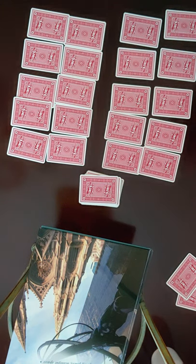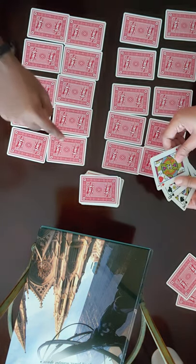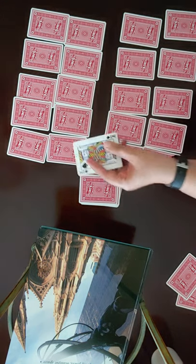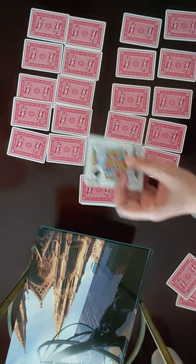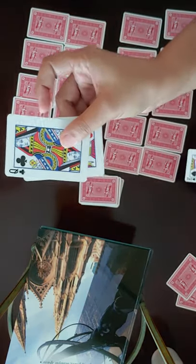Now, the object of the game is to sequence the cards from 1 to 10. Thanks for counting. If you get a king, it is a wild card. It can be in the place of any number. But if you get a jack or a queen, you're frozen. So you will not get an opportunity to fill in a card.